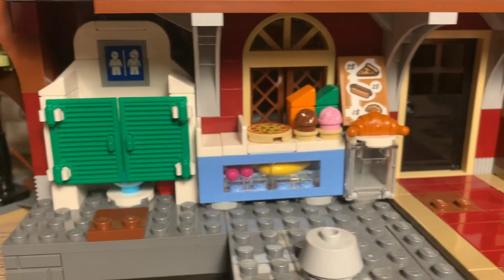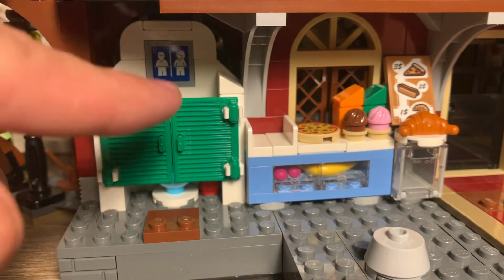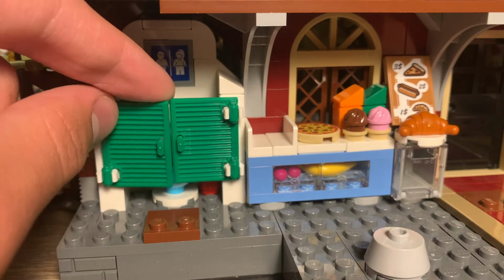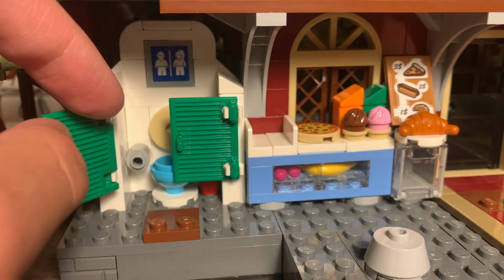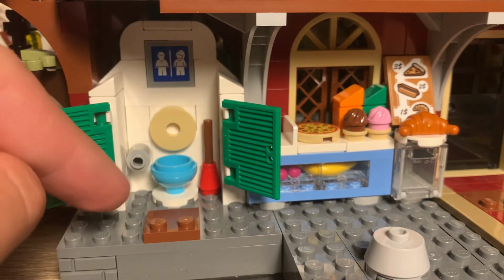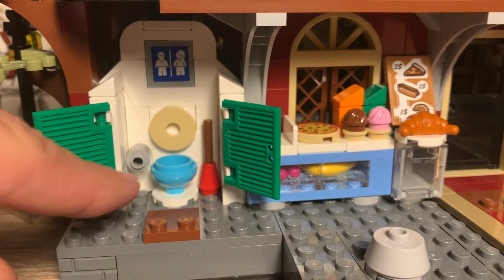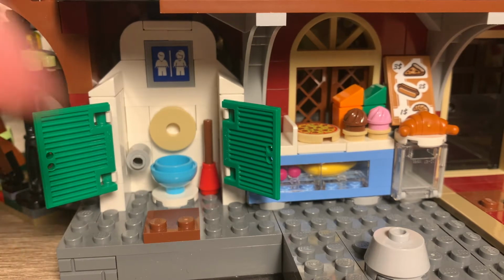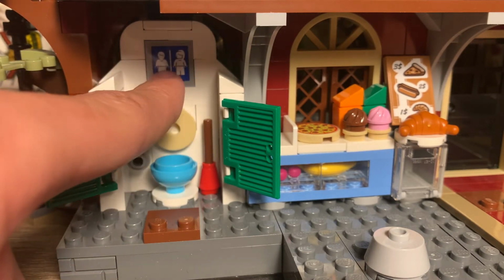Over here though, they do have a bathroom, which is nice because we never get bathrooms in Lego stuff. I mean, it's really rare. I mean, we do sometimes. And you can open this up and you get a little plunger, a toilet, and then some toilet paper. It also says boy, girl right there. And there is enough room for a figure to sit, though their heads would pop up.